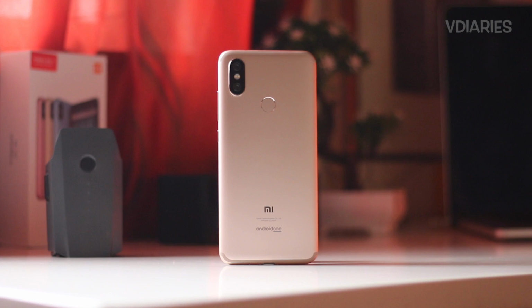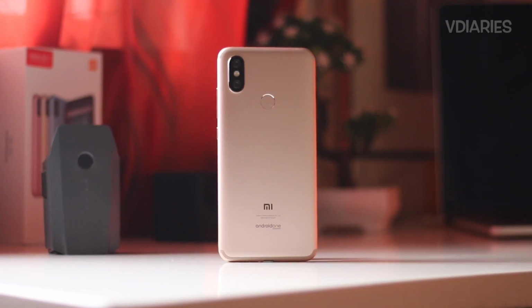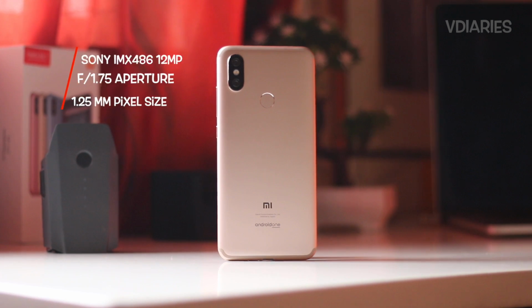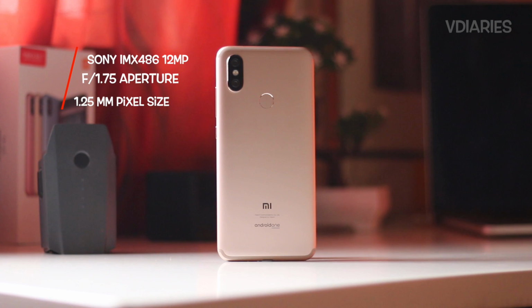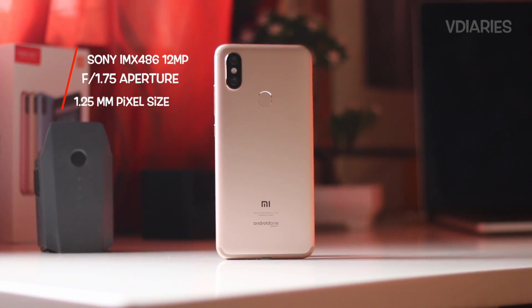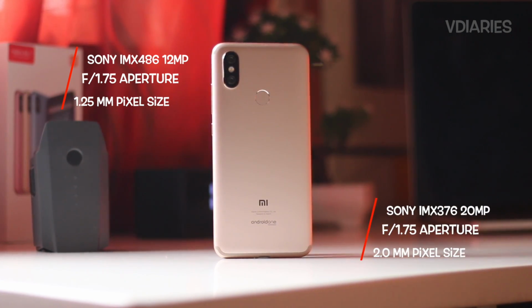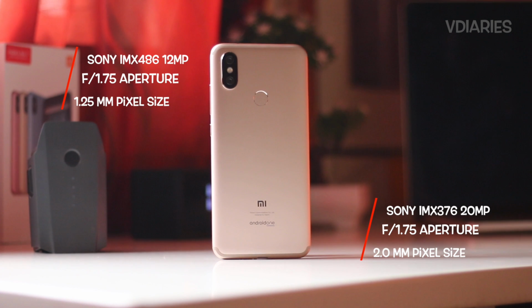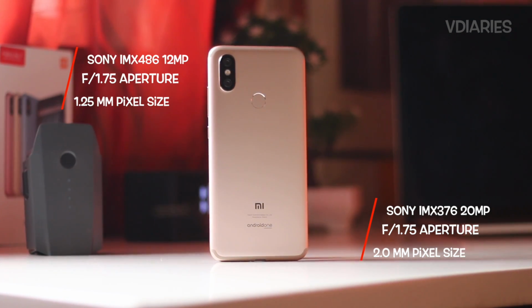But yes, the AI camera, and to bring it to reality, we have a dual camera setup at the rear side of the Mi A2, out of which the primary camera is a Sony IMX486 12 megapixel sensor with f/1.7 aperture, and it has 1.25 micron pixel size. It is coupled with the secondary lens, which is Sony's IMX376 20 megapixel sensor that has the same f/1.7 aperture, and it has 2 micron pixel size.